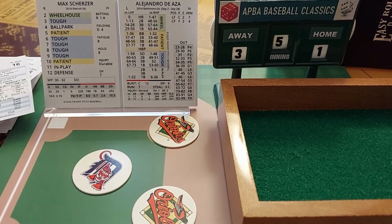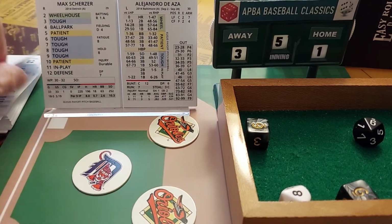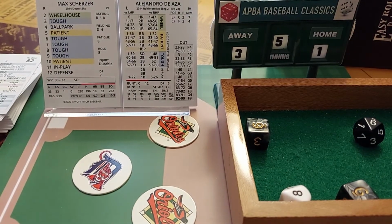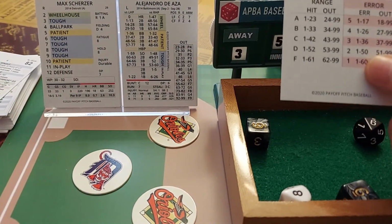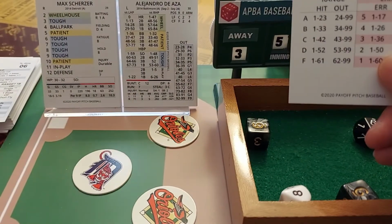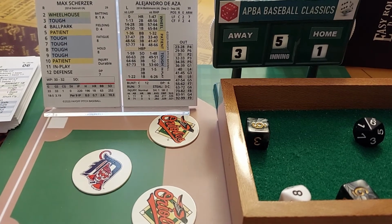Alejandro Diaza. That's 12. That's defense. First defense check in the game. We're going to check the defense of third baseman, air numbers. Third baseman for the Tigers is Nick Castellanos. Castellanos is a 2. So we're looking at the 2 column. 1 to 50 will be an error. 98, he makes the play. And that's it for the 5th inning.